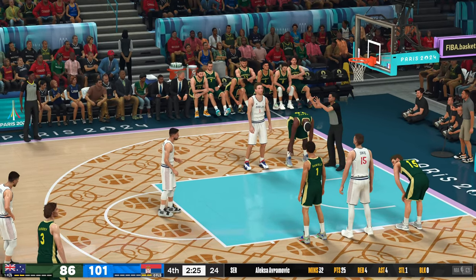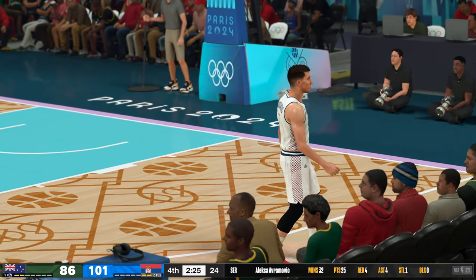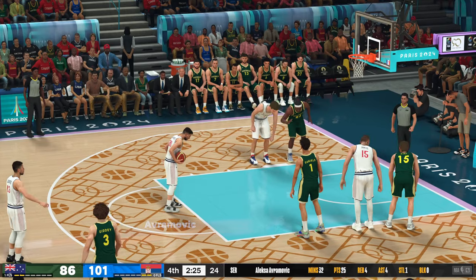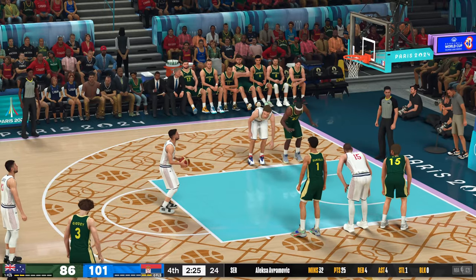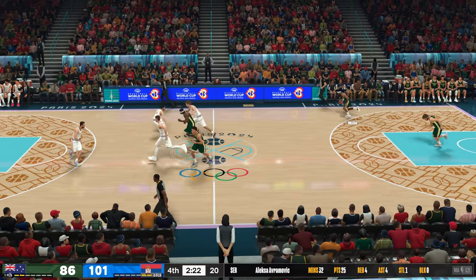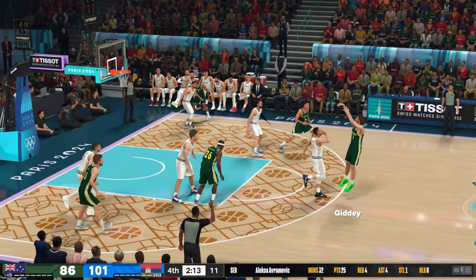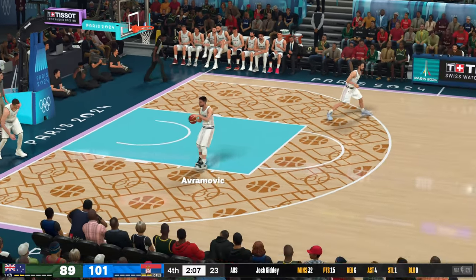He misses the free throw. He doesn't get the second one. Australia trails by 15. Now Daniels, pass to Giddey from deep. The shot's good on the assist by Daniels. Three. Giddey's got 5 points now in the quarter.